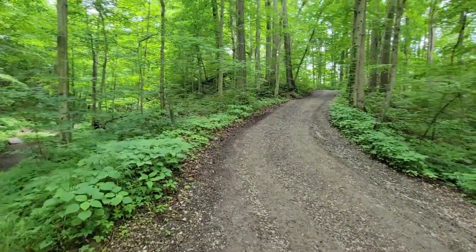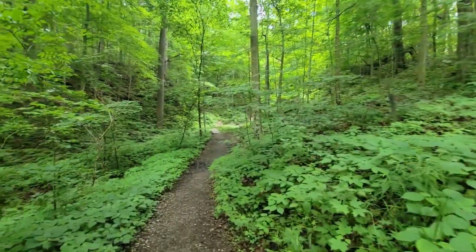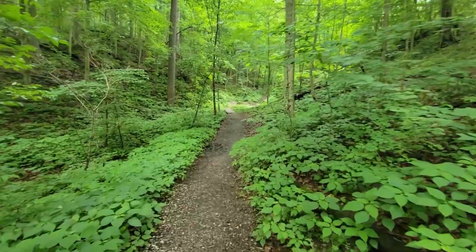The trails are pretty muddy since it's rained quite a bit in the last few days. I've been walking down the road that goes to the suspension bridge. This is Trail 2.